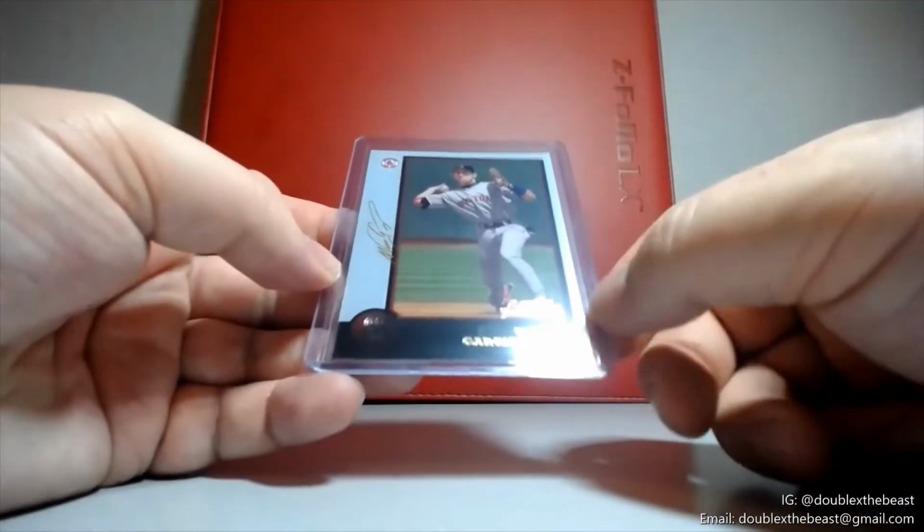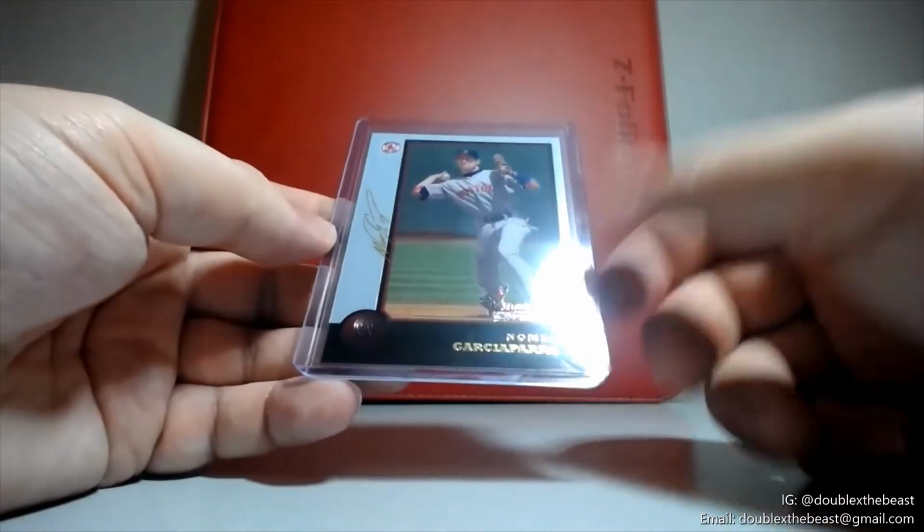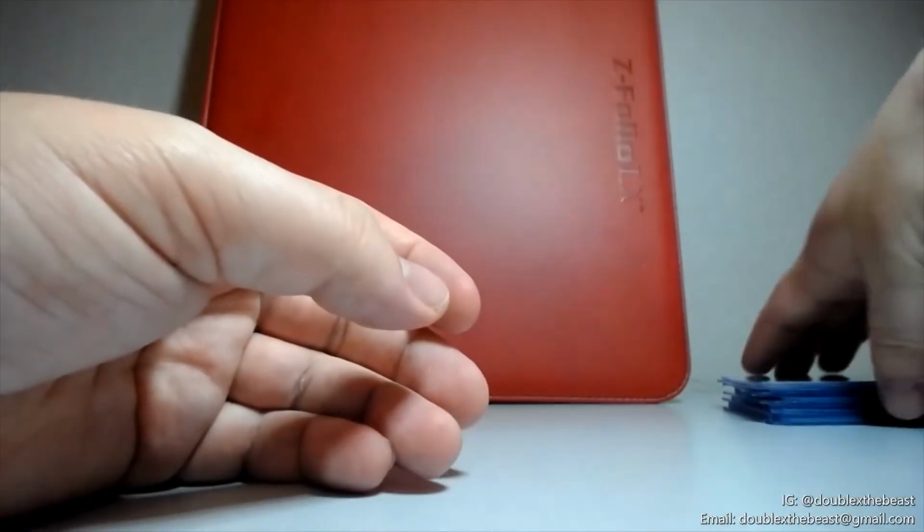But this is early in his career. It's not his rookie year. It's his second full year. But very cool card from Bowman Chrome.